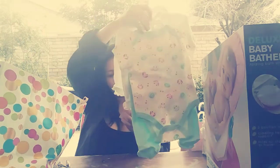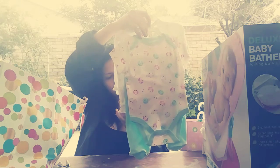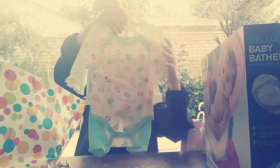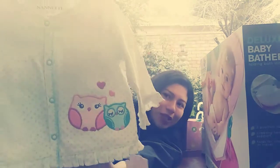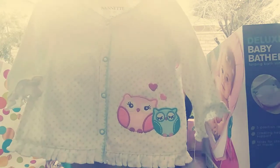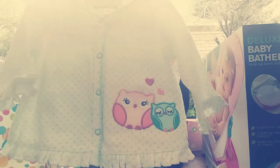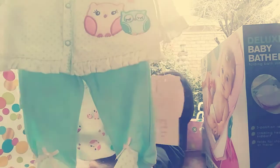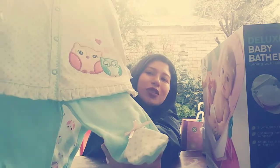This is from Nanette, 0 to 3 months. They're little owl pajamas. I also got her pajamas and they happen to be owls too. But those are pink. But they have a little foot thing. They're just polka dots with a little bow, and then they have this onesie that has owls everywhere, with little hearts. So cute.